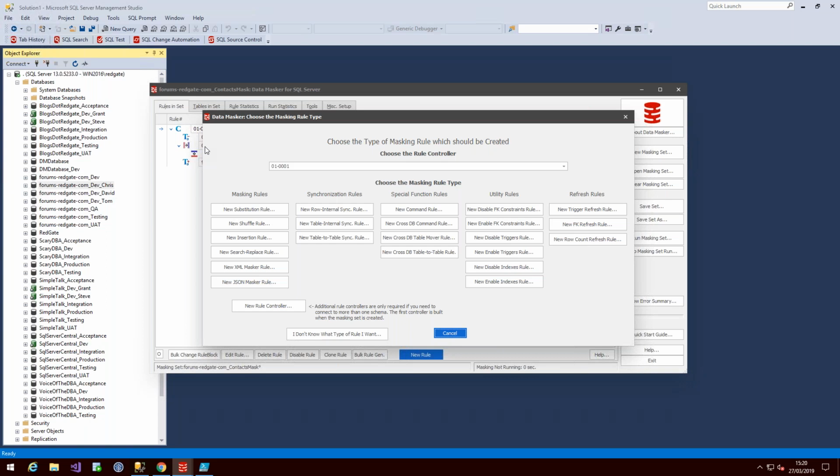The next bucket is the synchronization rules. That means once we've masked the data, how do we then do other things with it? How do we persist a newly masked first name and last name into an email column? But then we also may need to synchronize internally to the table itself or even to other tables. The complexities of masking a database don't just stop with, can I replace Chris with Tom? But actually mean that we then need to fix denormalization. We need to maintain the referential integrity of the multiple tables that we have. So to do that, we would use a synchronization rule.